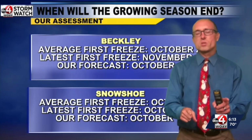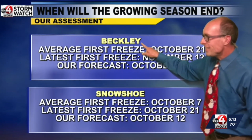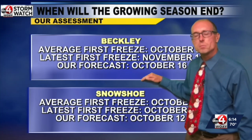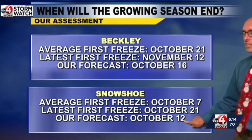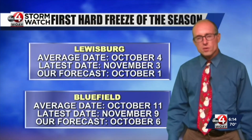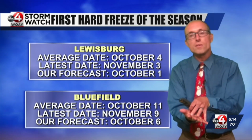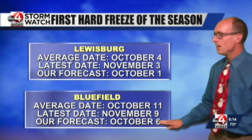We're not there yet, but the growing season will be coming to an end. So when do we expect the first hard freeze? In Beckley, the average first freeze is October 21st, but the latest ever was November 12th. We forecast right in the middle of November before Bridge Day. Snowshoe, West Virginia, we anticipate that will be a couple of days earlier, October 12th. The average, October 7th. As we move a little bit further through our area, in Lewisburg, we expect that to be October 1st. Some of the colder air settles into the valley. That's why temperatures there can cool off more readily than the higher elevations. And in Bluefield, we expect the first hard freeze of the season to be October 6th.